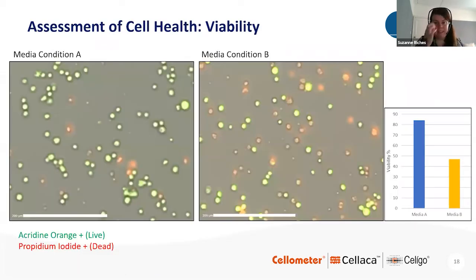I've just got one more example of viability here. This is a group who are looking at viability using acridine orange and propidium iodide. We can see we've got suspension cells here, and what they're looking at, just as an example, is two different media conditions to see which one keeps their cells most healthy. The acridine orange, that's the green dye, is indicating a live cell. The propidium iodide is the red dye, and that's indicating the dead cells.